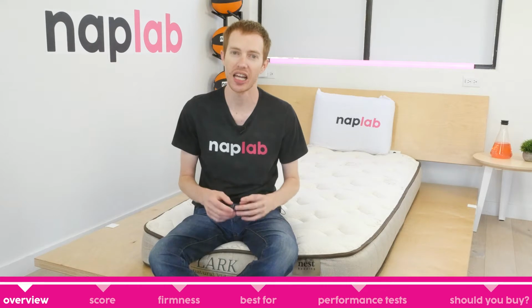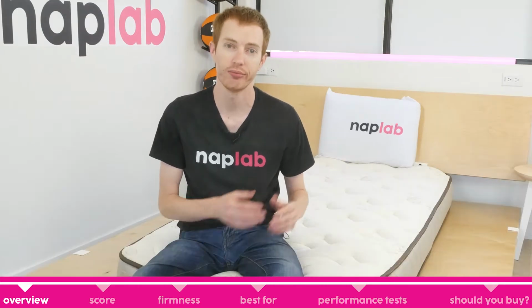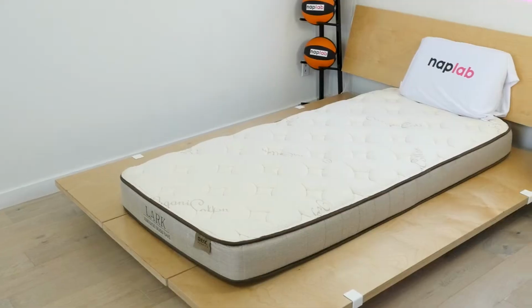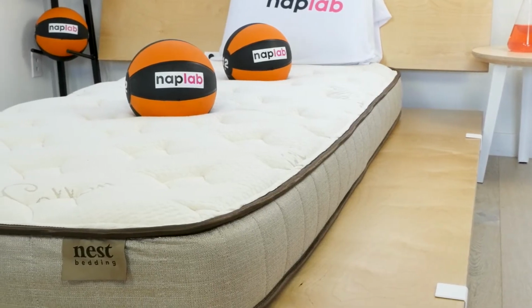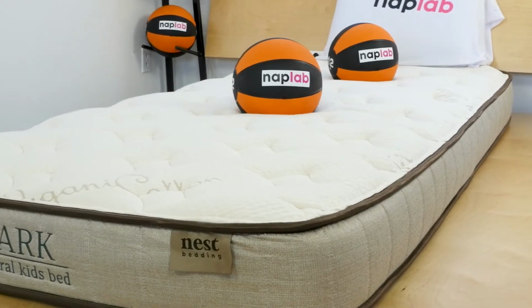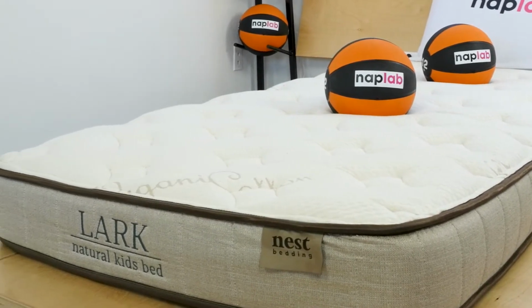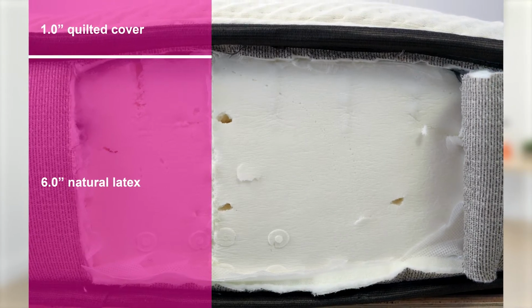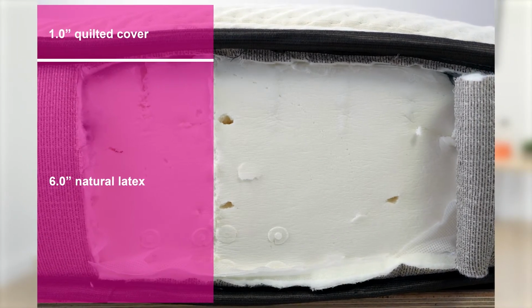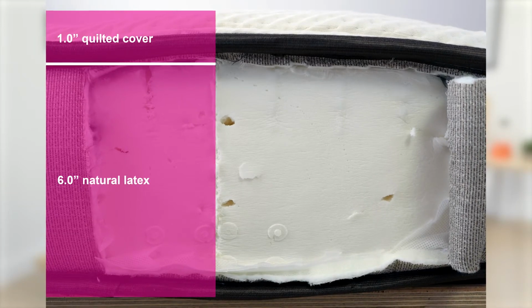Let's start by taking a high-level look at the Nest Bedding Lark mattress, who it's best for, what it feels like, and why you might want to buy it. The Nest Bedding Lark is a latex-based kids mattress. It has a 7-inch profile and is specifically designed for smaller sleepers of 110 pounds or less. The 100% natural latex material design is a big win. Avoiding polyfoams and chemicals can be advantageous, especially for children.